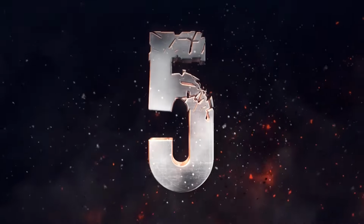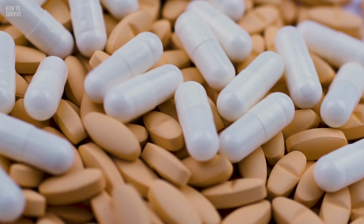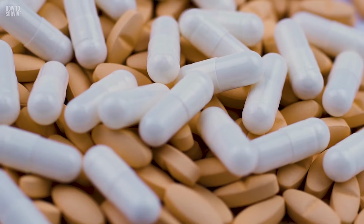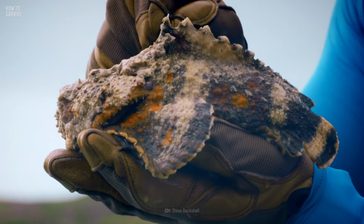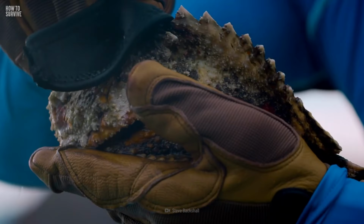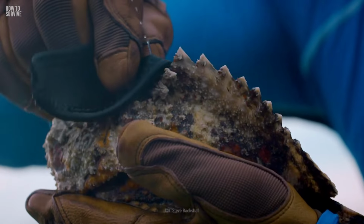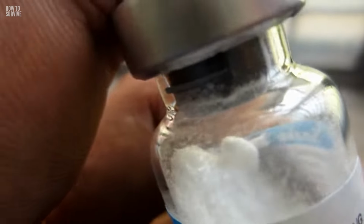Step 5. Seek help. If you have been stung and a painkiller is handy, take it while you wait for medical help. If you happen to have a set of tweezers with you, pulling the spines out of the wound would offer some relief. But be sure not to squeeze any venom glands that may have broken off in the wound with the spine. Seek anti-venom as soon as possible.